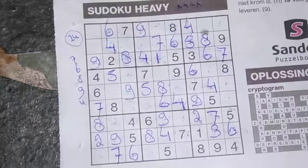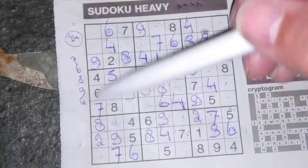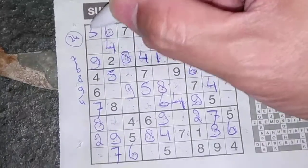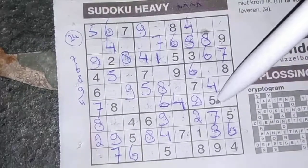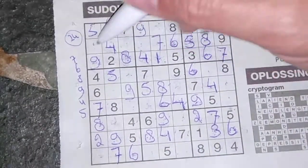Yes, alright. How about the 5? I believe here 5 in this column, 5 in the column next, the second column, so in the first column, the only 2 places for the 5 here or there. We have a 5 there, no 5 there. 5 should be here. And all the 5s are used, I can see. Yes, alright. 2 numbers left in this big square, the 1 and the 2.